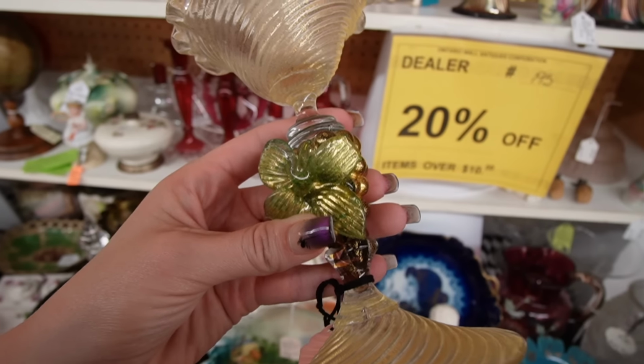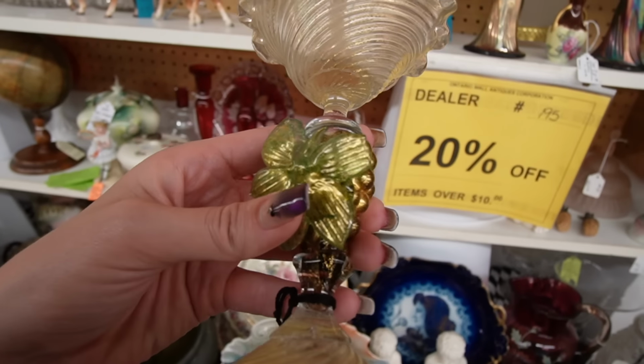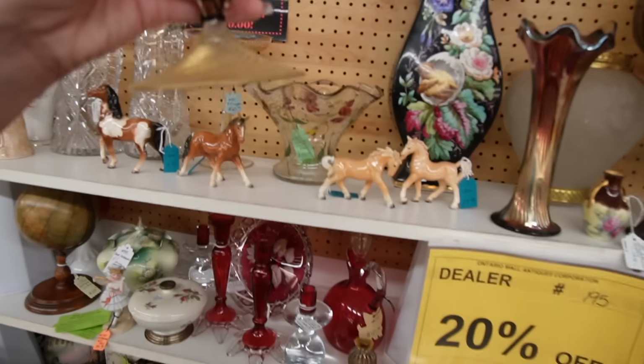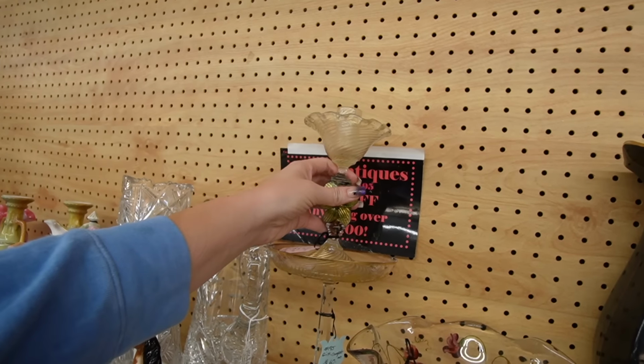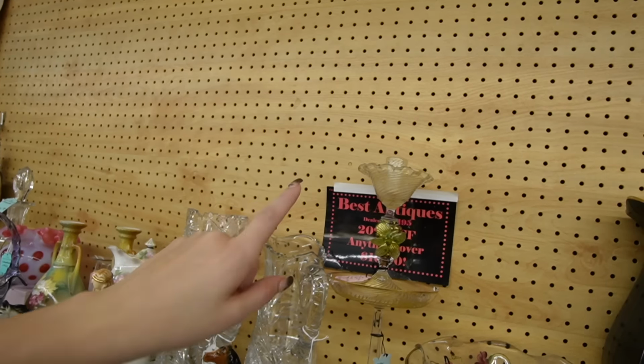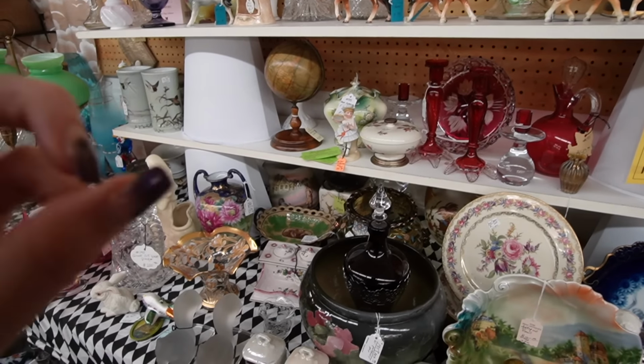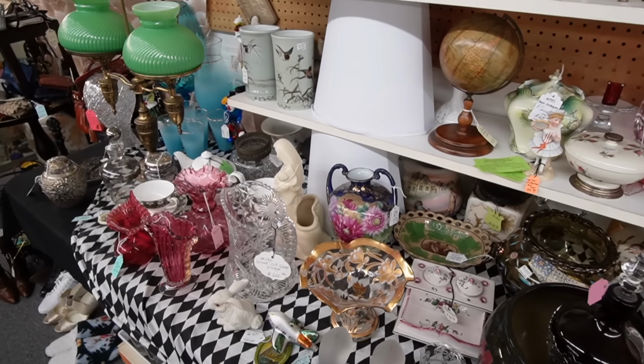I don't know. The more I'm standing here looking at it and showing Sandy, the more I'm suspicious. I think that something was put here to cover it up. So I'm gonna put it back at that price. I think that it was a repair. It's not a bad repair, but for resale, I want it to be perfect.